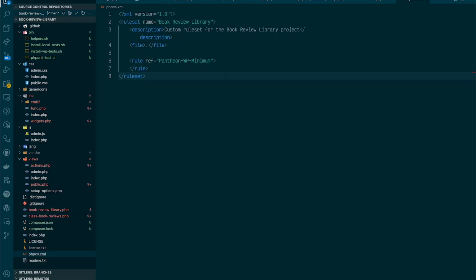Now, if you want to customize the checks for your code base and exclude specific rules, you can do this by creating a phpcs.xml or phpcs.xml.dist or a .phpcs.xml. These are all valid file names that PHPCS knows to look for customizations to the rule set. And inside this file, you would declare the rules and rule sets that you want to use and those rules that you want to exclude. For a first pass, you might want to use the Pantheon WP minimum standard, and then eventually move up to the more strict Pantheon WP strict rule set when you're ready.